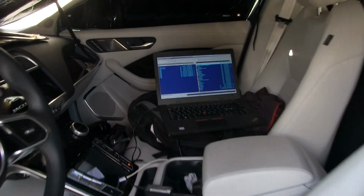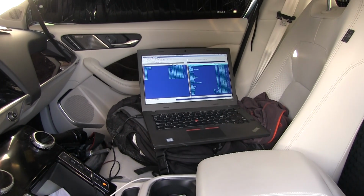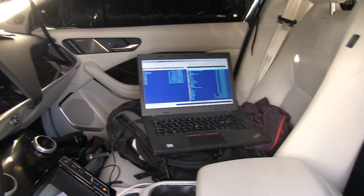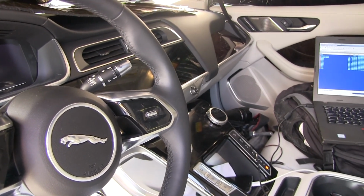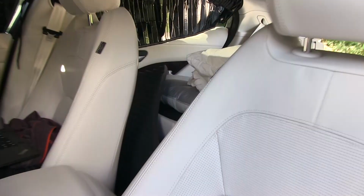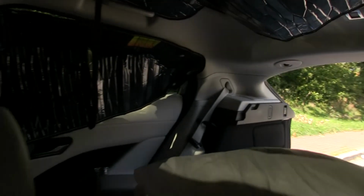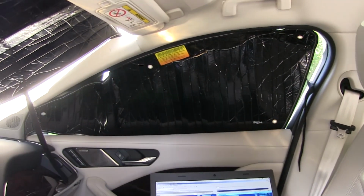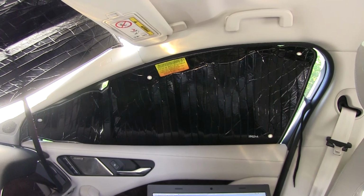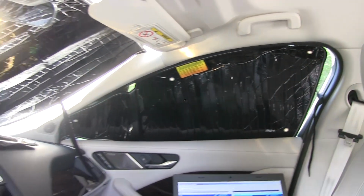This is my office, by the way. This is the man cave. Oh yes, I edit videos over here. I have the heater, or I mean, right now it's air conditioning running. And here you see from the back. And I use all these. This is Evonex heat shield. It's tailored for a Model X, but somehow I managed to just squeeze them in here.